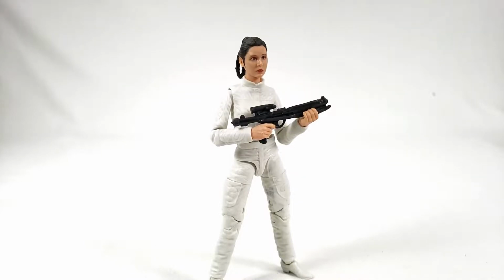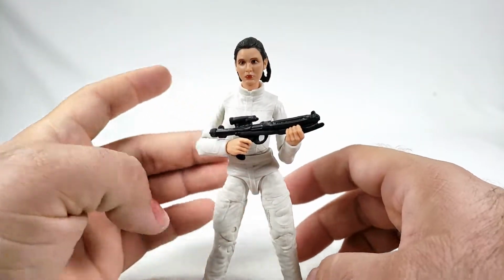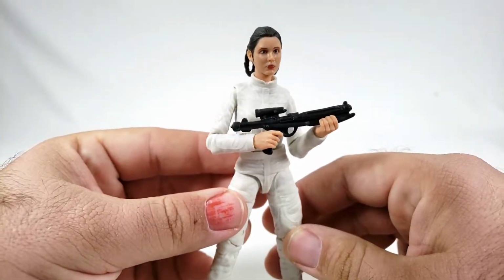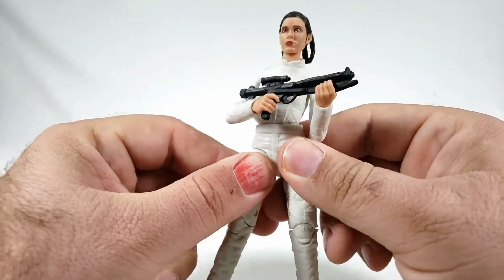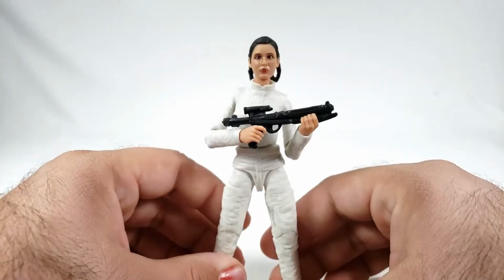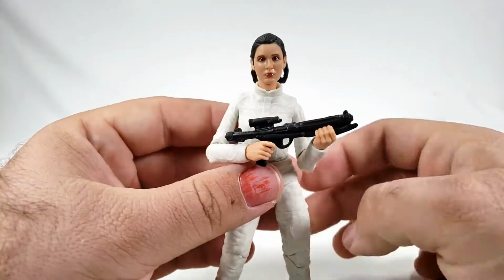Alright, guys, so here we have Leia out here, and looking very ladylike with her big old blaster. This is actually a very cool figure, although she's tiny. I don't know scale-wise if that's how big Carrie Fisher was to other people. I know she wasn't the tallest woman in the world by any means. But compared to, I don't know, Harrison Ford, she seems very, very small, as we'll look at here in a bit.